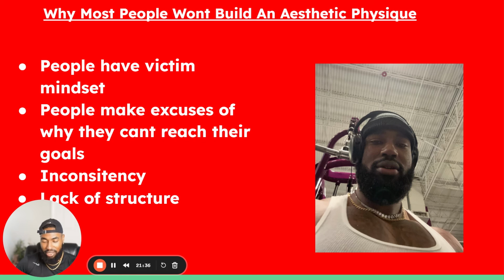People just go in the gym and they feel like they want to lose belly fat, so they do some ab work. Then they want to get bigger arms, so they do curls. Then they do an hour on the stair stepper and get out. Like, what the fuck was that workout? That's your workout. You're not getting any results like that.